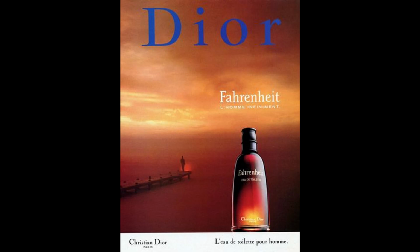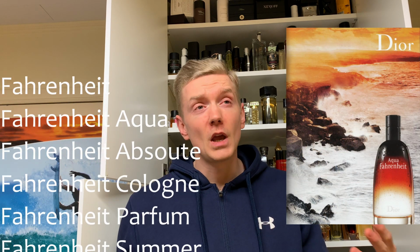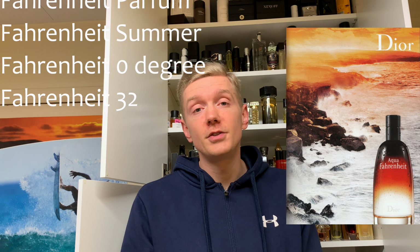We're going to talk about Fahrenheit, none other than the original Fahrenheit. There've been some flankers of this fragrance over the years. You have a Fahrenheit Aqua, which is an oceanic, watery, citrusy, brighter variation on the original, but it's also quite floral. So don't be blinded by that, thinking it's going to be an Acqua di Gio of Fahrenheit, because it's definitely still very floral, and as I recall, it's still quite heavy on the musks and so on. So it's not that fresh, but you've got that variation.